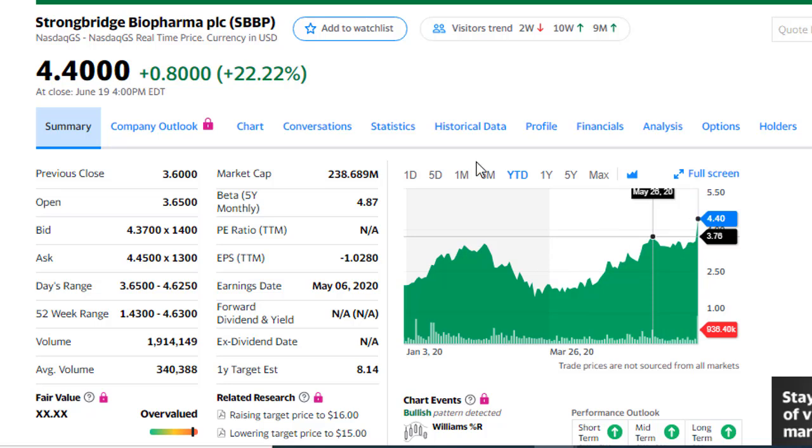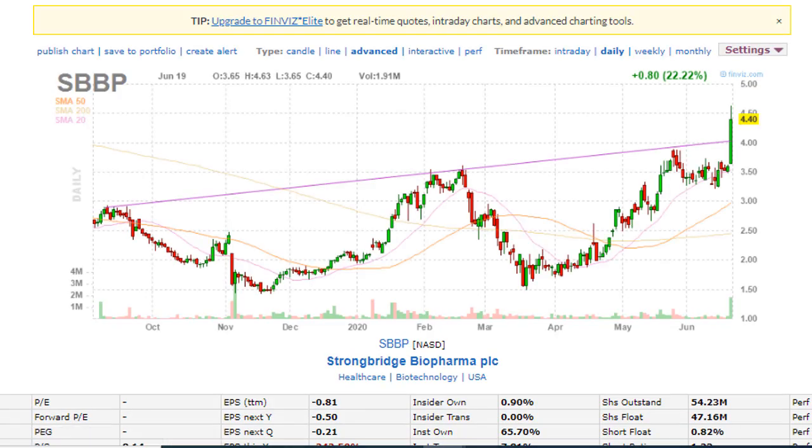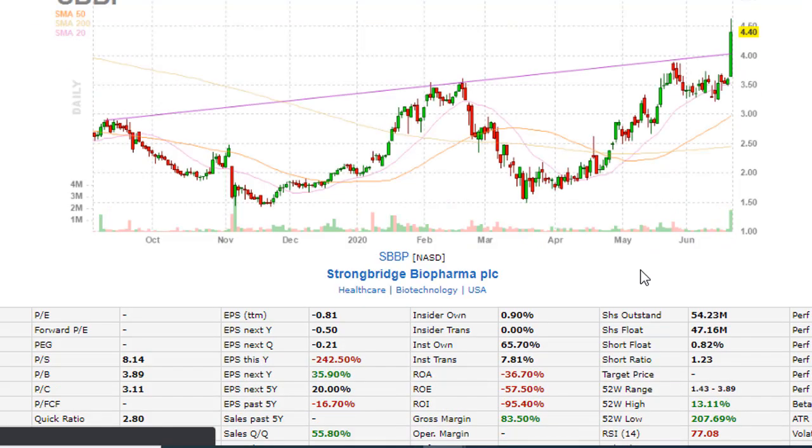Let's look at some of the detailed information that we need to look for to see specifically what price points we can get involved in this company, if it provides a very solid buying opportunity and a trading opportunity. As you can see over here, the float is around 54.23 million shares, and the shares outstanding was 54.23, and the float is 47.16. And the institutional ownership, as you can see, is 65.7%.